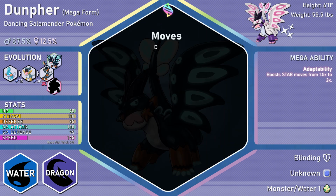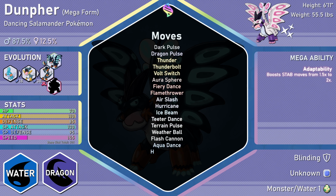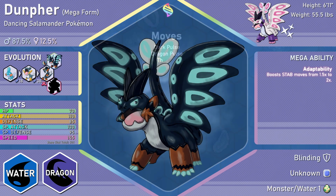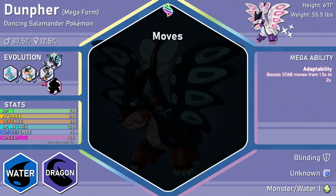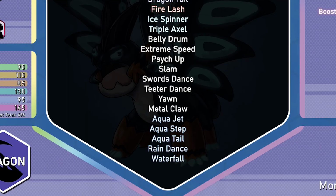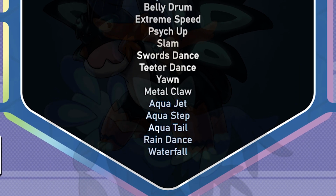For moves, we have a variety of types, and yes, Dunfer can learn most dancing moves. Speaking of which, we have a new dancing move called Aqua Dance, which is the special version of Dragon Dance. And speaking of which, here are the moves that would support more of a physical set. Not quite as diverse type-wise, but does come with good physical moves, including Triple Axel and a totally not stolen from another water starter move, Aqua Step.